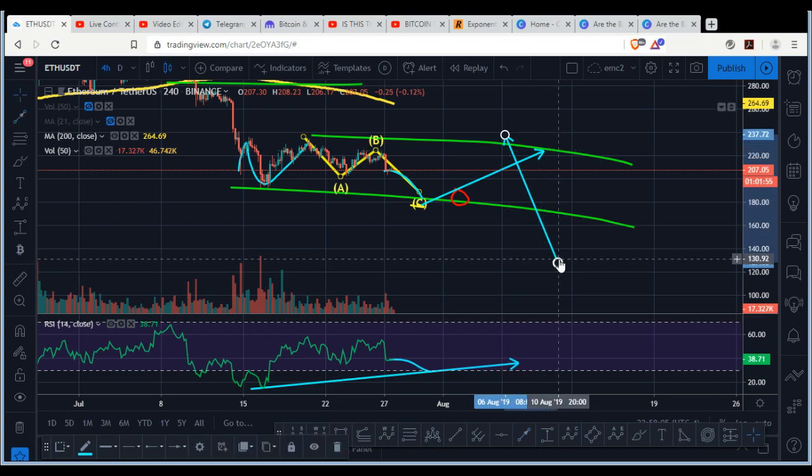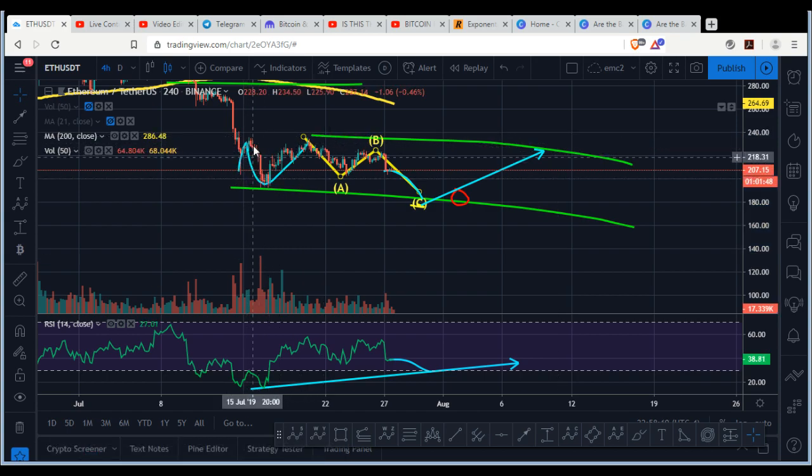So okay, it is playing out perfectly, guys. We started this correction since like the 20th, something like that. We said Ether is gonna drop in this area, so it is okay.